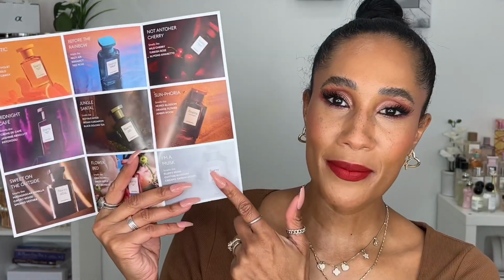I'm going to go purchase Flower Bed. I have a sample of it here, but it smells so good. And then the other one I want to get is called I'm a Musk. This one smells like fluffy musk, cotton blossom, and creamy sandalwood. Smells like me.